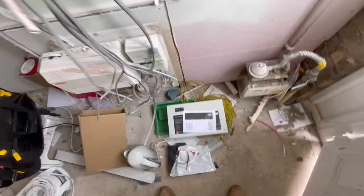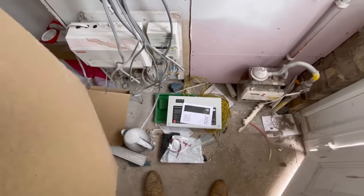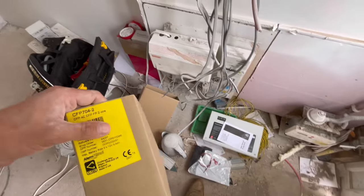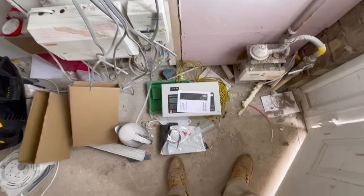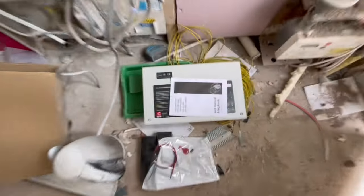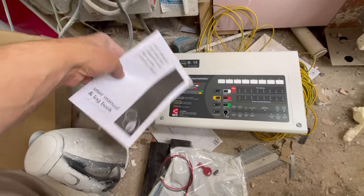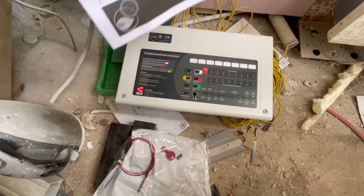Let me check. So one thing I was just checking was it is a two wire system, so this is the new better system. The old conventional way is the four wire, which we don't use. When I opened the box and seen the instruction manual said conventional, I just had to call them up to check that I'm not about to fit the wrong board for the wrong wiring, basically. If you fit the wrong board, which we've done before, because I've sent the lads to pick a panel up, and they've picked a conventional one up, they look absolutely identical, everything's the same, except when you wire it in, it won't work.